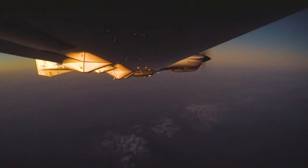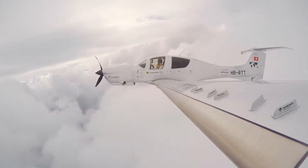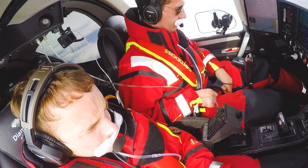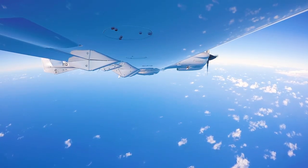Flying the very long legs over the Pacific demonstrated how densely energy can be stored in liquid fuels. If we had to rely on current battery technology, our aircraft would have to be at least 60 times heavier. Or if the DA50 was powered by hydrogen, the fuel storage would require 4 times the space of our current fuel tanks.